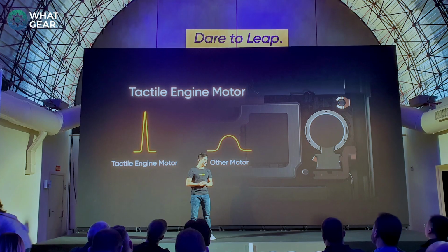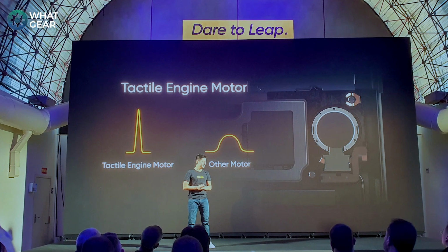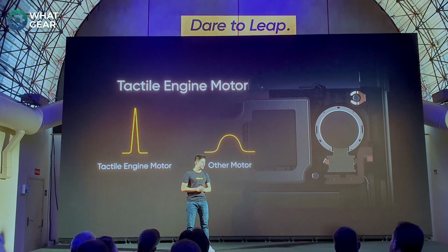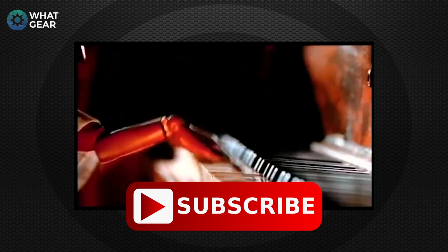I'll be waiting. And another addition to this phone is the haptics that it uses, which is actually surprisingly powerful and will help you get more immersed in your games. So you can play on, players.